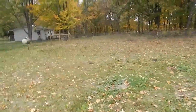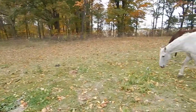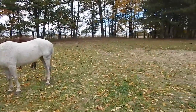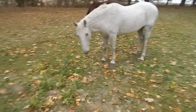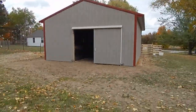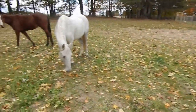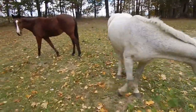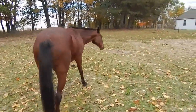Not a real big pasture, but, you know, it's a starter. It's my neighbor there. But we own property that goes kind of back behind there and will probably add on some pasture down the line. But, yeah, this is what I've been working on the most, getting these gals over here. Oh, Gertie's going to walk away from me.